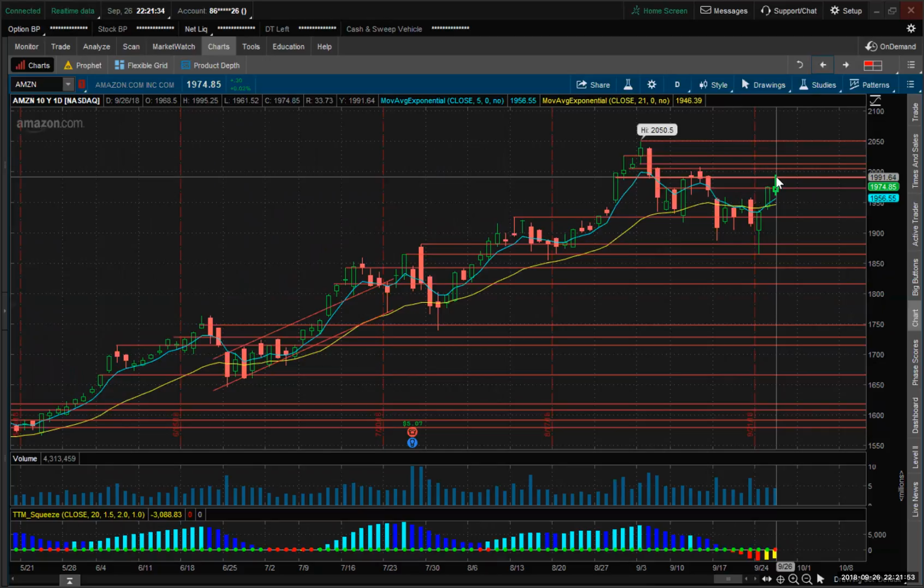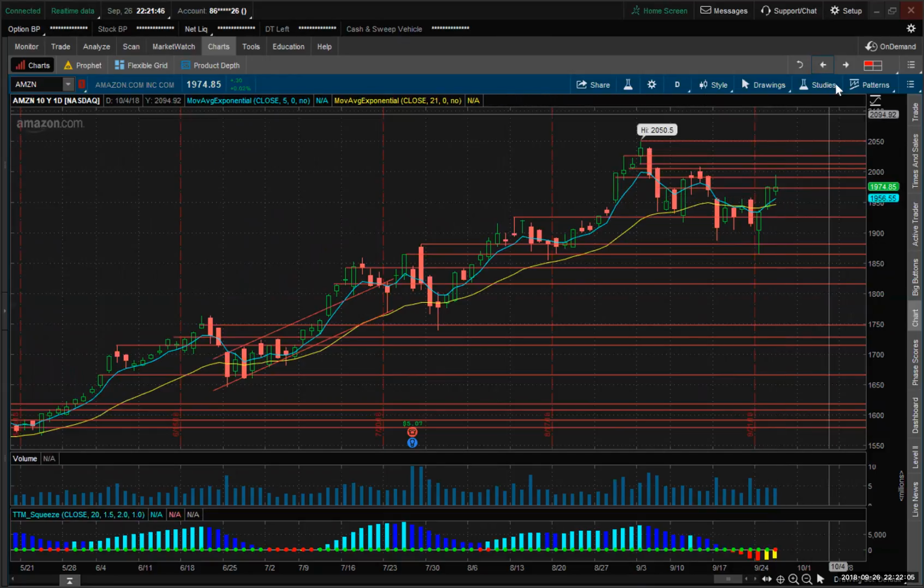On the daily, it's a very nice indecision candle. Had a really nice move up into 1990, pausing there where there's some other selling going on. Didn't quite get the pullback I was looking for on the daily. Had a little bit of a gap down to open, but then stayed strong, stayed bullish.